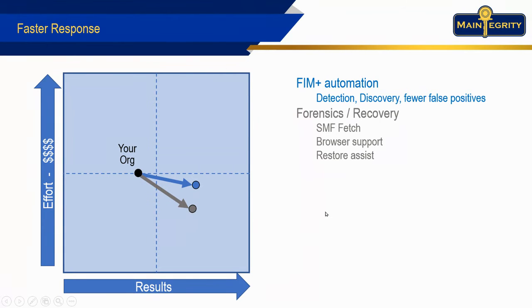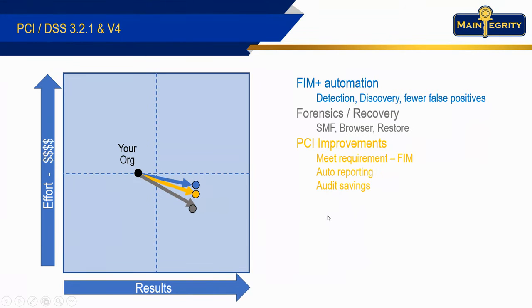And then, of course, the restore assistant. Go get the right snap sets, go get the jobs assembled to do the restore function, and execute those quickly, saving time. PCI improvements. I don't think I have to go into this anymore. We talked about how PCI is getting more stringent. There are more rules. So we need the automated reporting. We need the savings in time and effort on the audit side. And we need to be able to meet the requirement of PCI overall, which is to have file integrity monitoring, period.